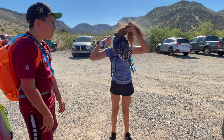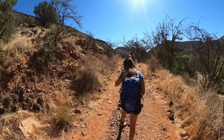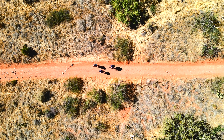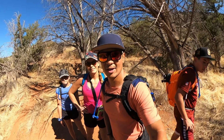It's about a 3.5 mile hike all the way to the crack. It's pretty flat, but you're pretty exposed, so there's not a whole lot of shade anywhere. It runs along the creek, so there are spots where you can jump in along the way. We haven't done that yet. We're just getting started and we'll keep you updated along the way.